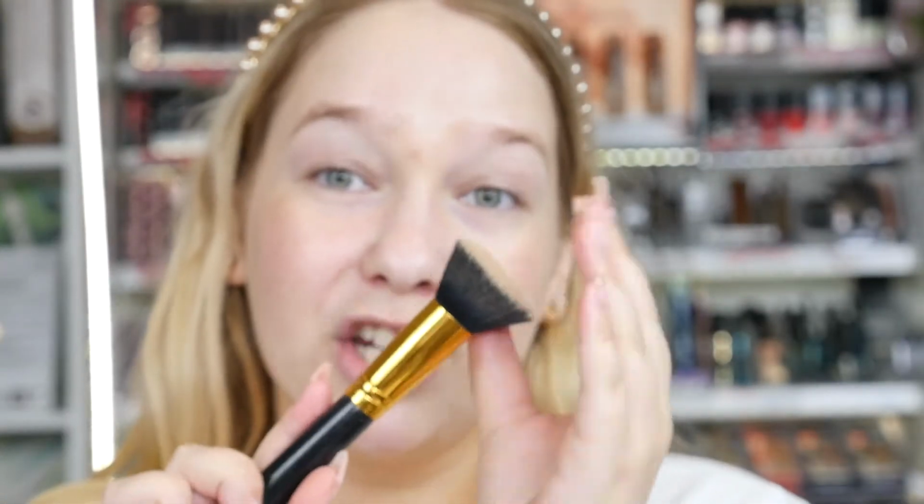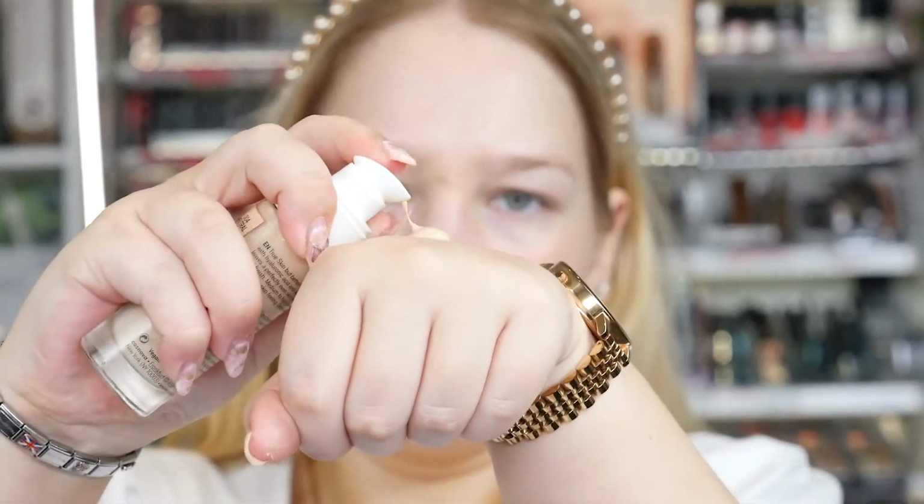Okay, so I'm going to be using a brush to apply this foundation today. This is just like a dense little foundation brush. You can use a sponge if that is your preference. I prefer using a brush to buff in my foundation. Starting off with 2 pumps, I'm going to blend that in.